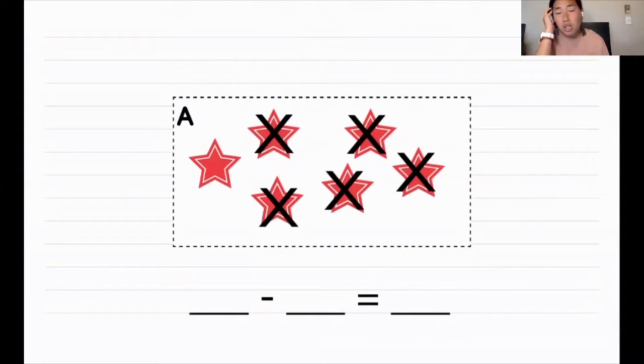The first thing I need to do is figure out how many I had first. I need to figure out how many I started with before anything was subtracted, anything was taken away, or any of them had an X put on them, right? So I need to count how many stars I have. So let's do that. 1, 2, 3, 4, 5, 6. Notice I even counted the stars that have an X on them because those were there before, right? That's how many we started with. So I said 6. We had 6 stars first.